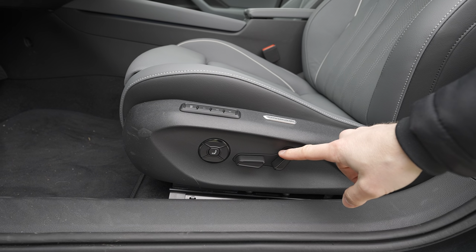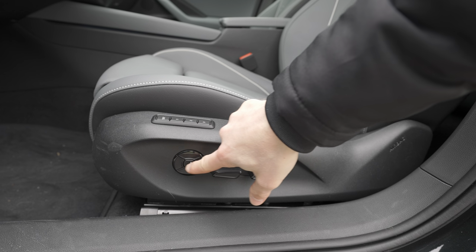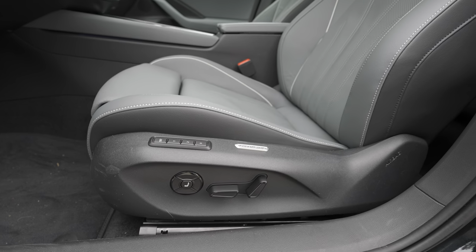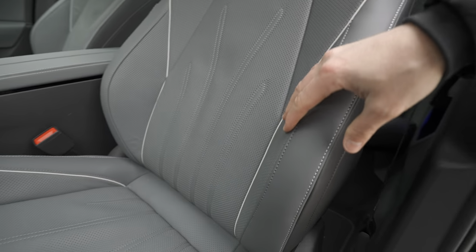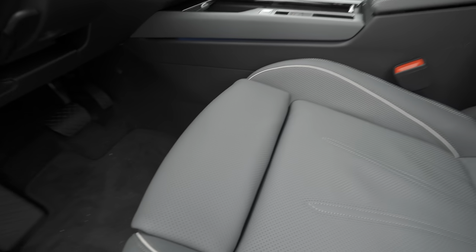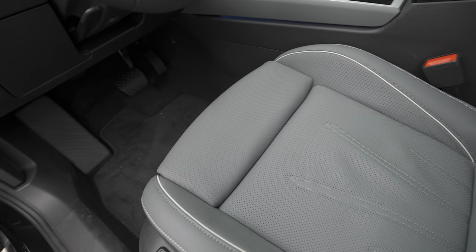Down here you have electric adjustable seats, lumbar position, everything, and also the massage. You can activate it from here, from this button. Super nice seats. I have nothing to say about them. Side support, nice design, good quality, and also you can adjust this front part just like that.